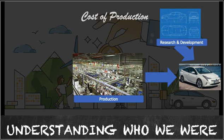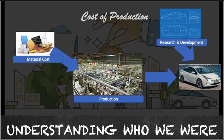There's also what we call research and development. In other words, somebody had to design this car and to come up with a plan of how it would be built. Somebody had to design the machines and everything else like that to put the assembly line together. All of that's what we call research and development. And so there are a lot of people and a lot of time that goes into designing these things, and that kind of has to be put into the price of the car.